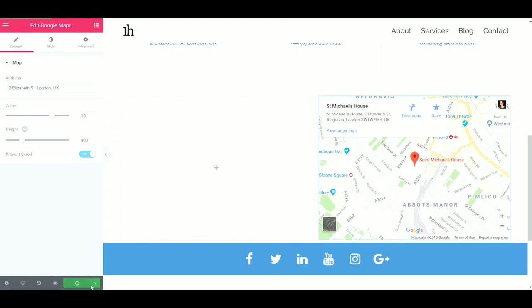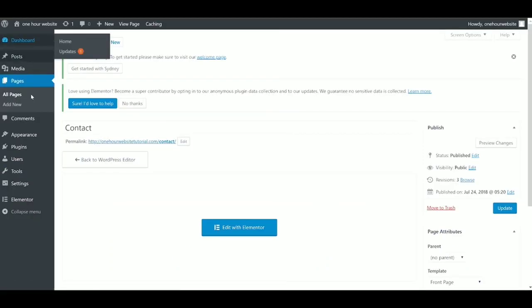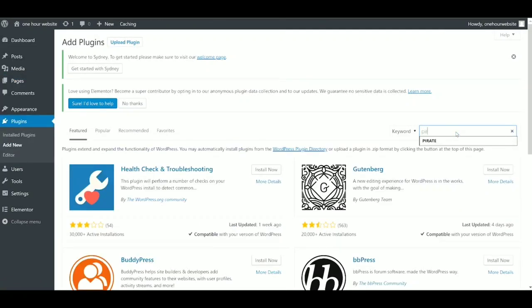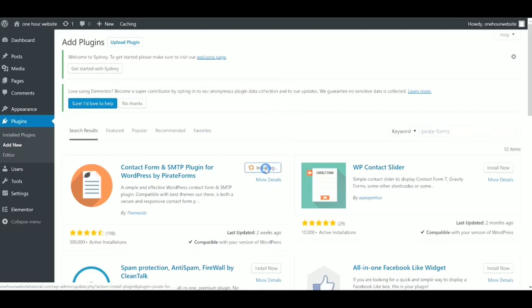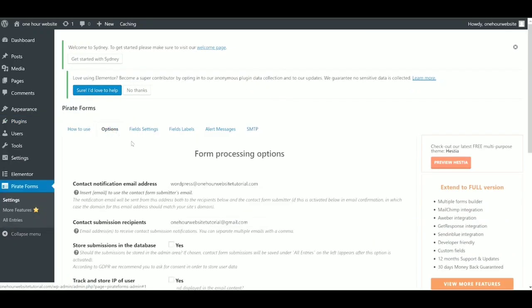So make sure that you update whatever you've done so far. If we click here and go exit to dashboard, now let's go to plugins and hit add new. Then I want you to type in Pirate Forms. Now we're just going to go to install now, and then we're simply going to hit activate. Okay, so you'll see something's popped up here now that says Pirate Forms. Just simply click on that. Just go to our options.